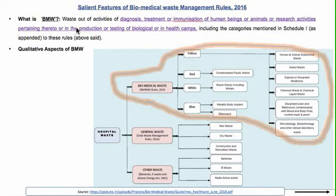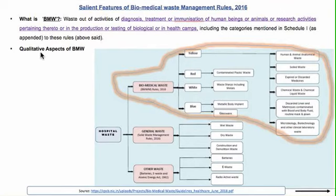Okay, so with this context, what is biomedical waste? There is a big definition. If you are from a medical background, it becomes very easy for you to understand. Now, qualitative aspects of BMW. If you look at this document, you will realize that all the waste generated in a HCE can be divided into three types: biomedical waste, general waste, and other particular types of waste.